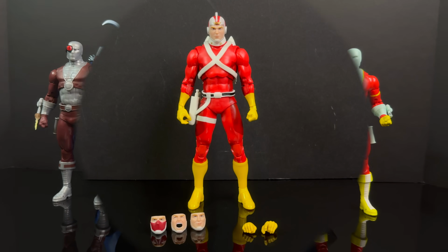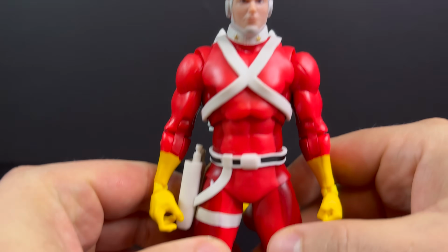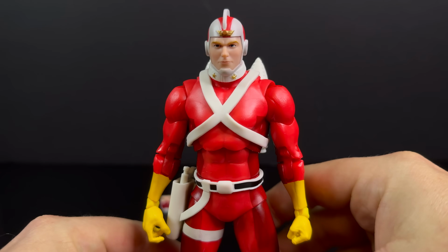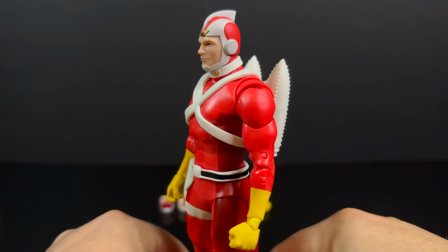And with that being said, here's Adam Strange, all out of the packaging. And much like DEADSHOT, I will just say this. The colors are very cool. He's a very standout character. He's very different, but man, oh man, does he fit within the DC universe. And that's why I like him. He's such a deep cut, interesting character.